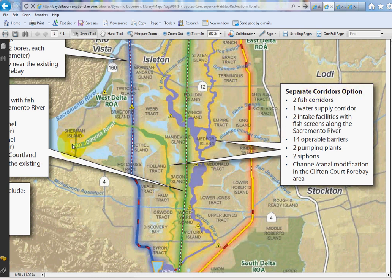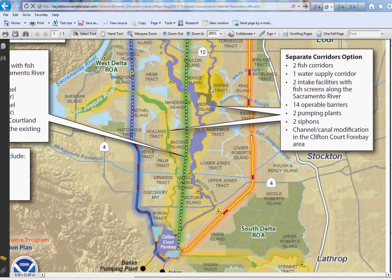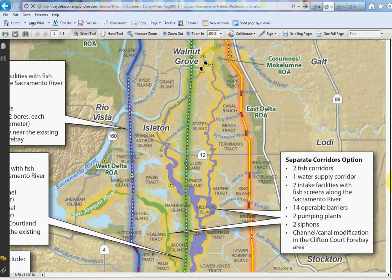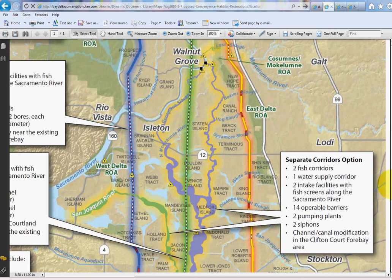And the green is the fish flow, and that's because fish get caught in the pumps, and so they gather up in here and put the fish out into this river to get them to go back out into the bay. They call it fish salvage. How many fish actually survive that is really unknown, but that's the separate corridors option being promoted as an environmentally friendly option.